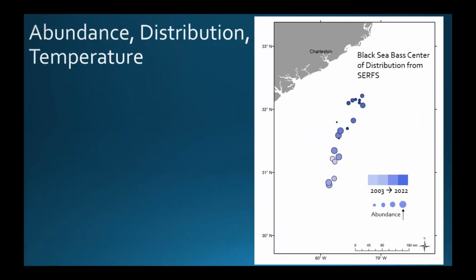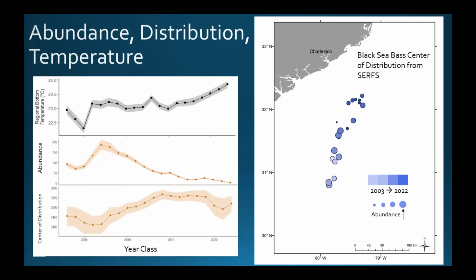If we zoom in, we can see in this particular figure, the size of the dot corresponds to the relative abundance in that year. So we see that a lot of times the larger dots are actually farther to the south and the smaller dots are farther to the north. Taking this with our information about each year and stepping forward, we can see that that pattern mostly holds true as well.